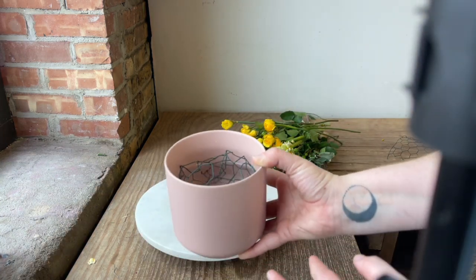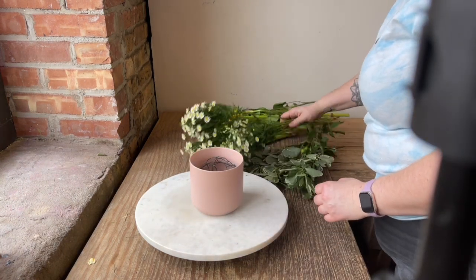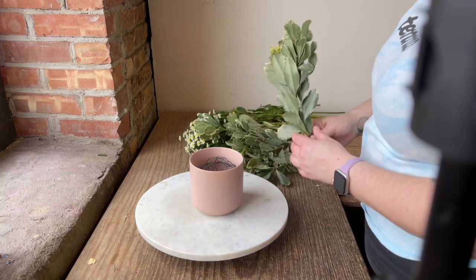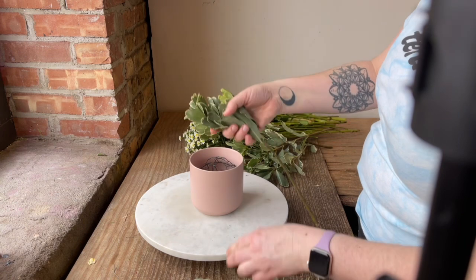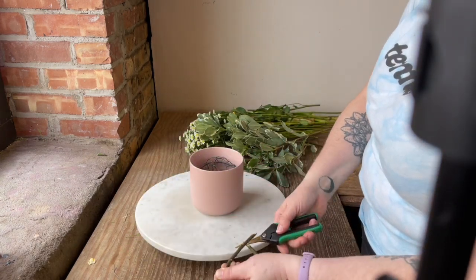So I've put mine right below the water line, or a little bit above. We don't really want to see the chicken wire. It's really just there to support your stems. If you're not going to be working with chicken wire, that's okay too. Your stems will start to interlock. You're just going to want to maybe cut your pieces a little bit shorter.